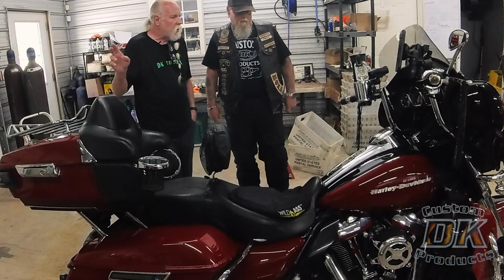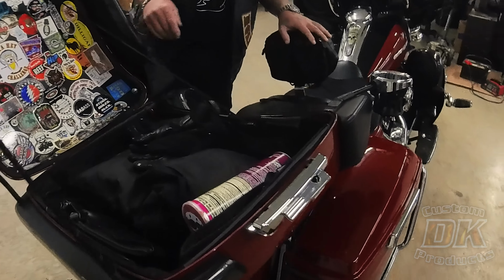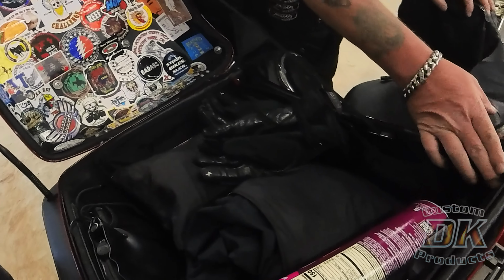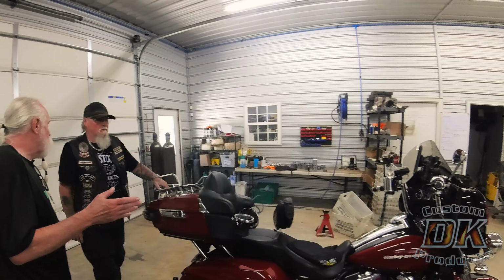And then you put a power port in your tour pack? Then I got a battery backup that stays charged over here in case of a situation. It's plugged into the power port. And she's pretty comfortable. And this started out life as a 114?